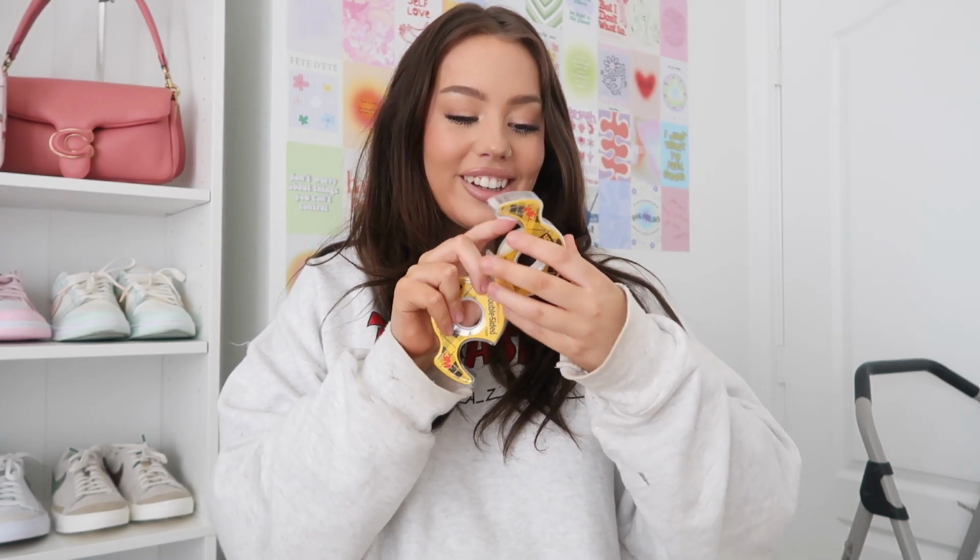Small update, I finished one roll of tape. I'm on to the next one, but I lost the starting point and now I can't find it. I found it! Yes. Oh my gosh, the drama.